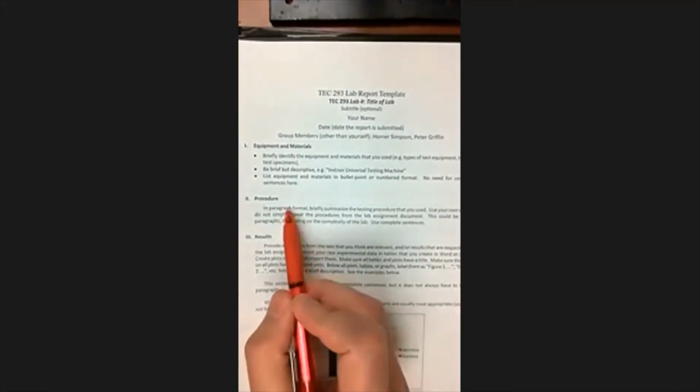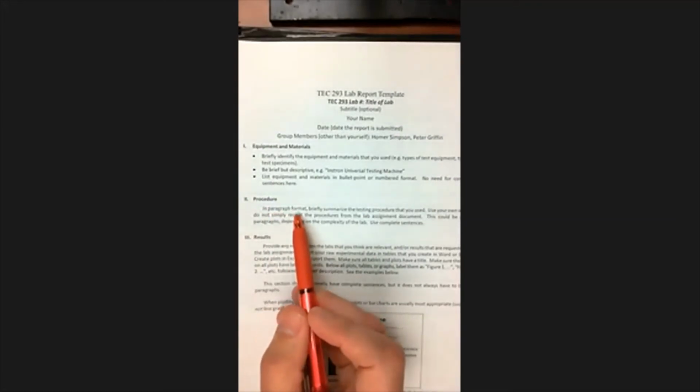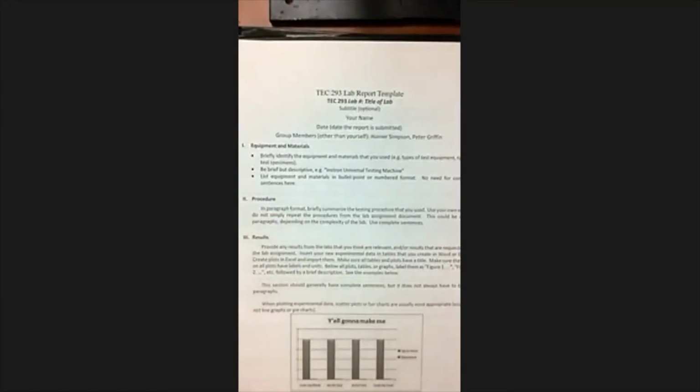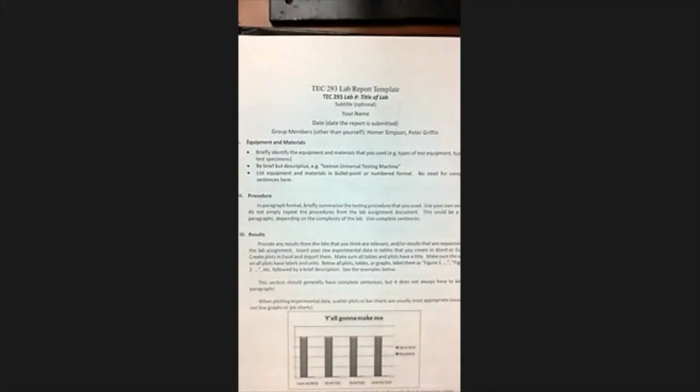And then the second part should be the procedure. This is where you should describe in paragraph format what we did in the lab. What was the procedure that you followed as you were doing this lab? Don't just copy down the steps in the lab manual. I want you to use your own words and describe everything that we did in each lab.